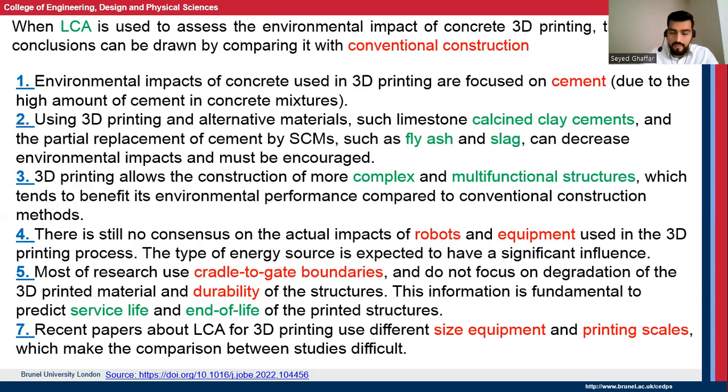I mean, I talked about the advantages, but the topic that I'm discussing here now is the low carbon. Is it really and truly low carbon? I talked about the low carbon material for printing, but how about the process? Is the process of 3D printing any good in terms of the life cycle analysis compared to conventional methods?